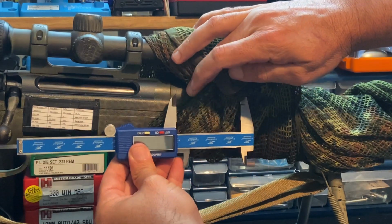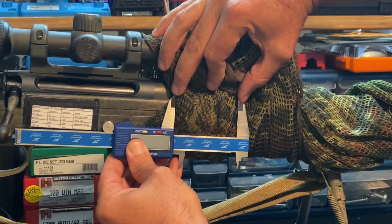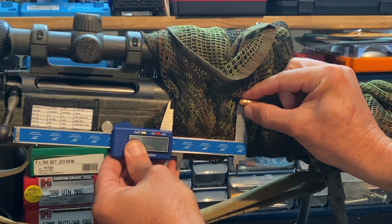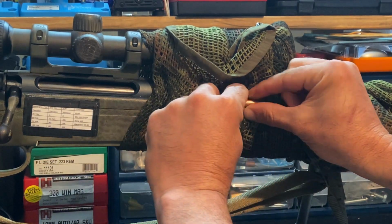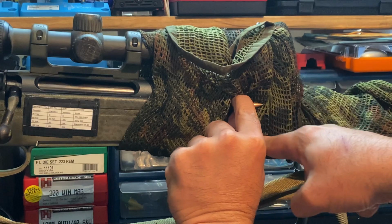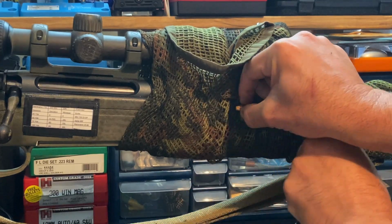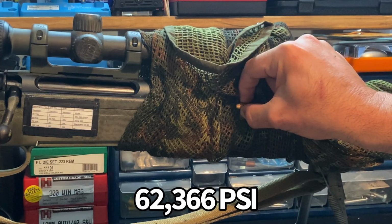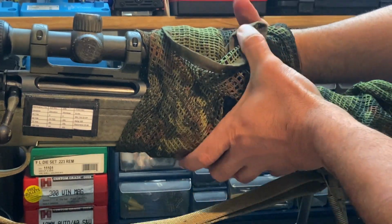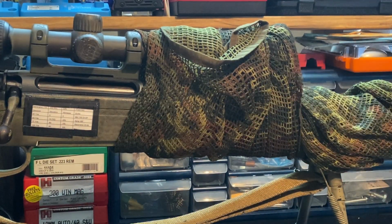I want to tell you guys right now, the bullet is sitting right here, the projectile, and the casing, and the actual projectile would have been by right here. So your chamber pressure is gonna be happening in this area right here. When you pull the trigger and the gun goes off, right here, you're gonna have an explosion of about 62,366 psi of force. That explosion in here is actually trying to explode out. It's not gonna be able to explode out, so that force is gonna send that bullet coming down this way until it leaves the barrel.